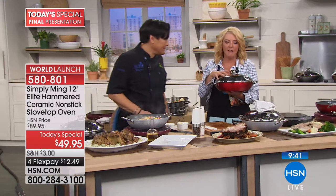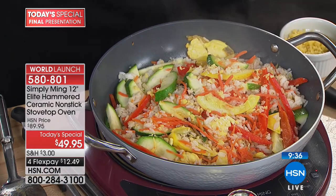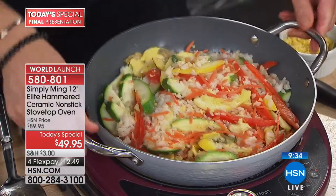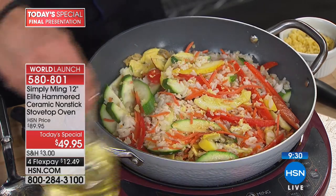It's so exciting to have this, and then to have such a brilliant pan that actually can be a smoker. You can saute in this. You can bake in this. Yep, the variety of things you can do is shocking. Yeah, you can walk through.